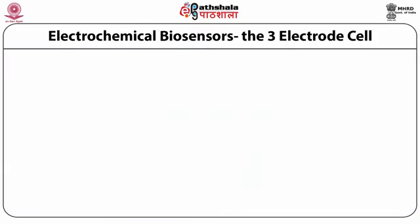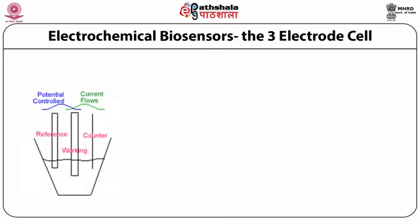Since we know that electrochemical biosensors are by far one of the most successful biosensors being used, let us now understand the concept behind the development of these electrochemical biosensors. Typically, an electrochemical cell is a 3-electrode cell. On the figure on the left, we will see 3 electrodes. In the middle, there is a working electrode. On the left of it is a reference electrode, and on the right of the working electrode is a counter electrode.